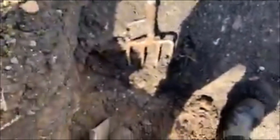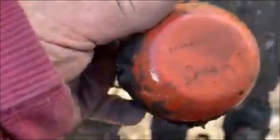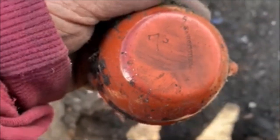That's quite nice. I don't know what this little piece is here, if anybody knows what it is. It does say Garium on the bottom, with a 7S on it. Anybody knows what it is, let us know. Because it's a new one on me.